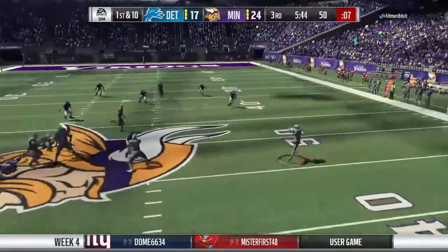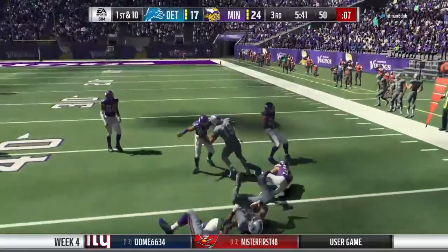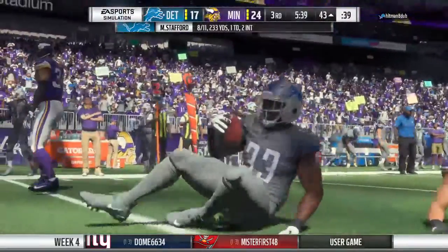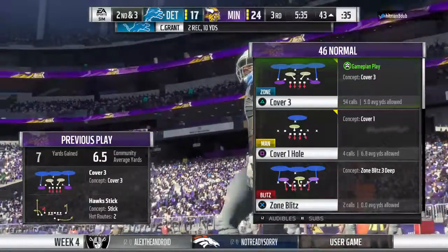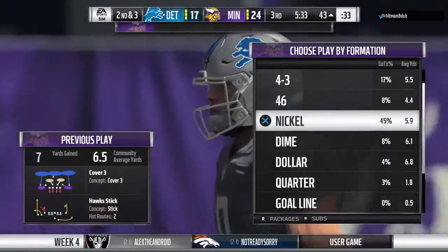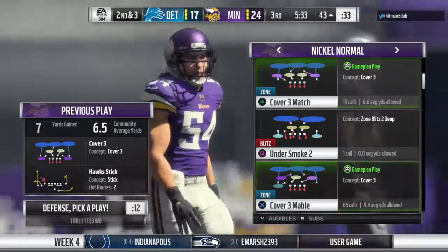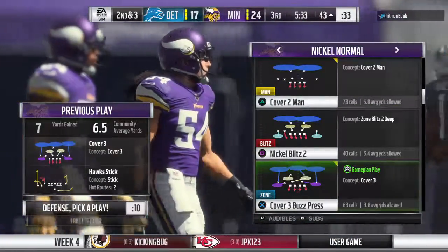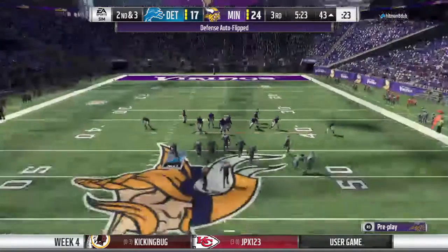From the 50, it's Stafford. Out to the flat. That's complete to his running back. And he'll get it down here to the 43. Call it a pickup of 7, and that'll make this a second down. Everyone's got to be able to catch the football. Doesn't matter what position you play, but if you're on offense, be aware a ball may come your way. 3 yards to go here on second down.